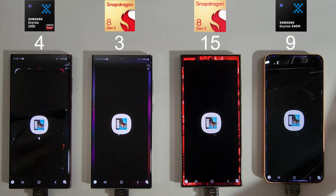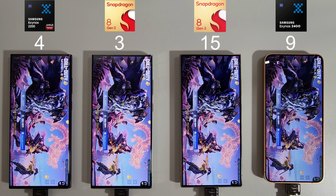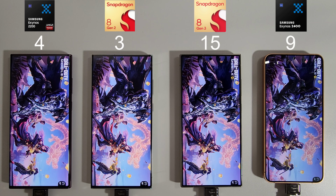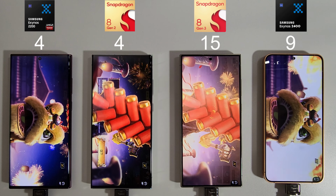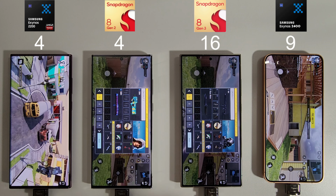Okay, next up we have COD Mobile. A win there for the 8 Gen 2. Okay, graphics wise we are set to high and max on all phones. So let's just get into a multiplayer match and see how long it takes. We're just going to go into one versus the AI. Okay, and I can't press on the mouse with this, so I'm going to try and use my fingers instead. Another easy win there for the S24 Ultra, with the 2400 coming in last place.